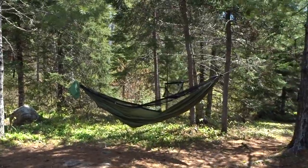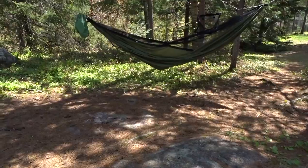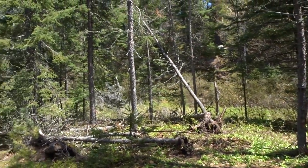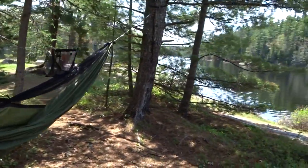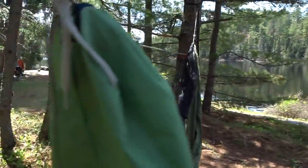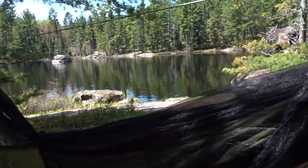Well, this is a good spot. I'm in the shade for most of the day. Pine needles on the ground. Little boggy woods behind me. And then, as I lay here, looking out, I can look that way, and I look right out here.